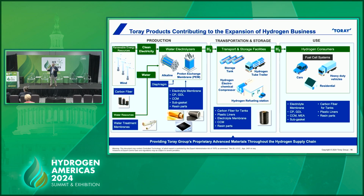Toray Group, as a group, not only produces carbon fiber for the hydrogen market, we also provide materials for a number of applications in the hydrogen chain, from production all the way to use. If you look at the blue boxes, some of the things that we offer to the industry are water treatment membranes to provide clean water for the electrolyzers, obviously carbon fiber for the wind blades for renewable clean electricity. Internals of the electrolyzer, we also provide materials such as diaphragms, carbon paper, gas diffusion layers, CCM, and other parts. Again, on the transport and storage, carbon fiber, the liners, and also the membranes and resin parts that we mentioned earlier. Same thing for the use for hydrogen consumers.